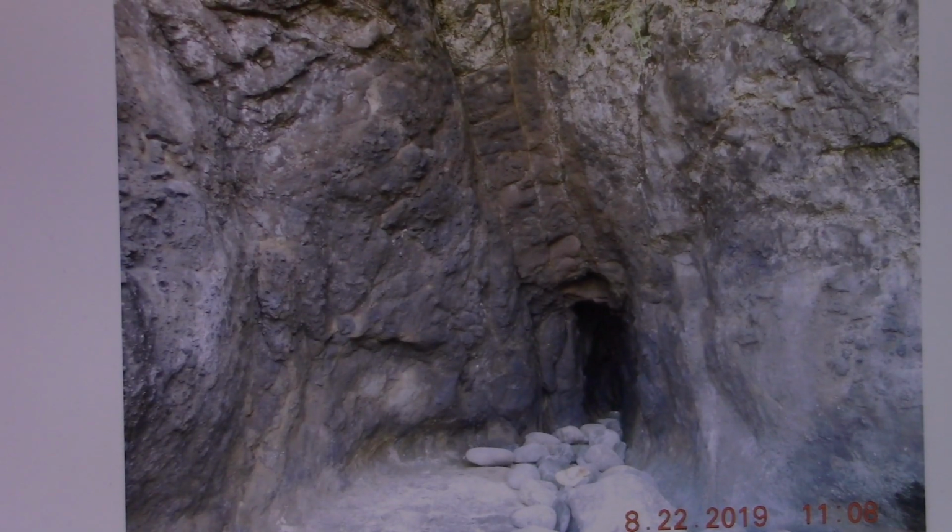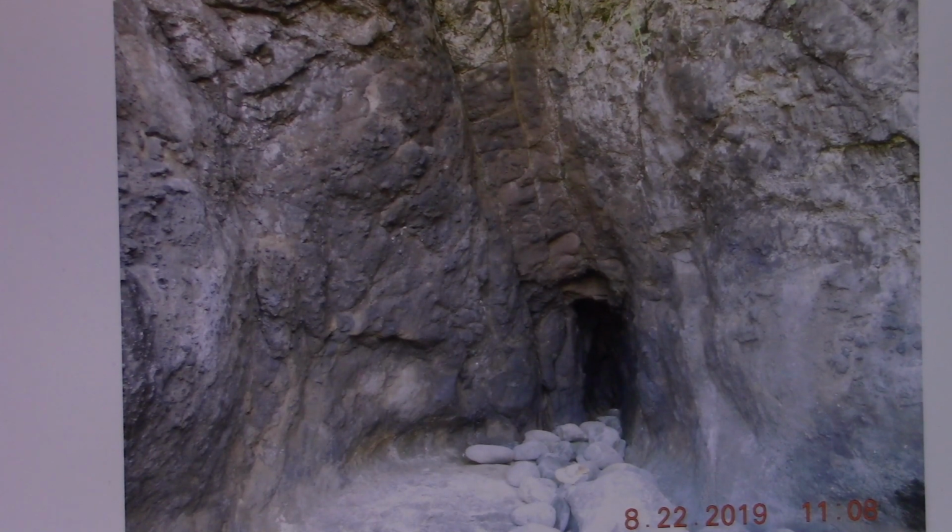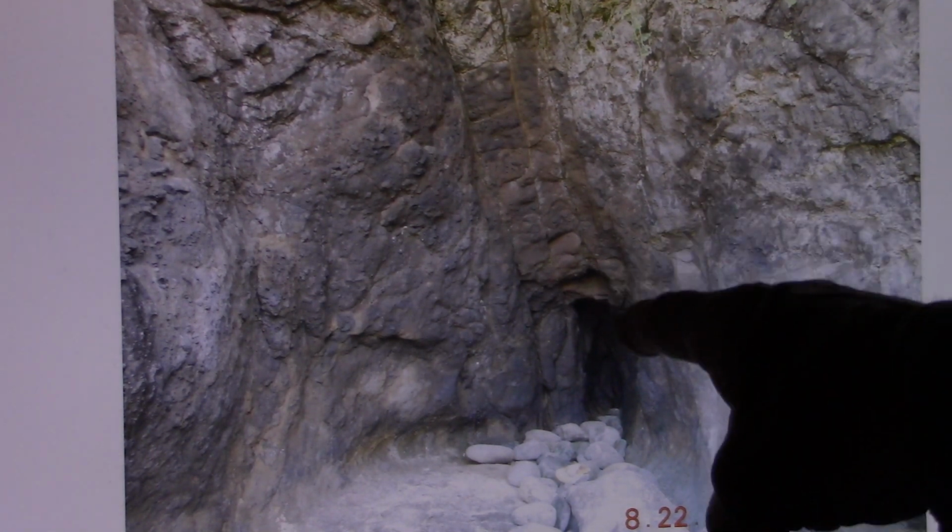Now tomorrow I'm going back to the coast and look at these arterial openings or veins, whatever they might be. This is one of the entrances I'm going to check out.